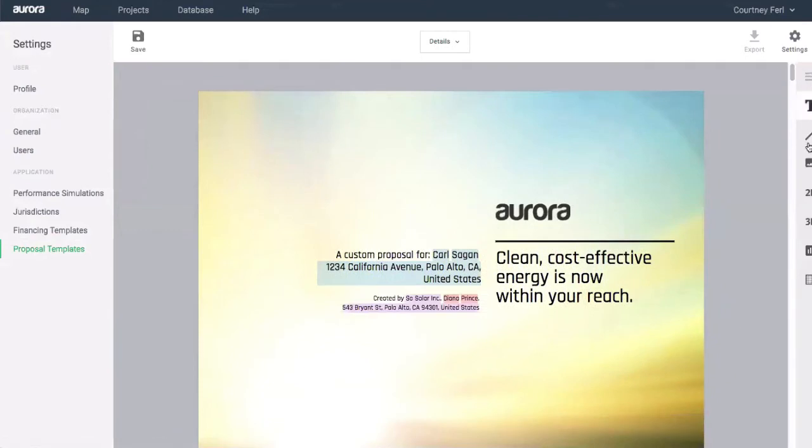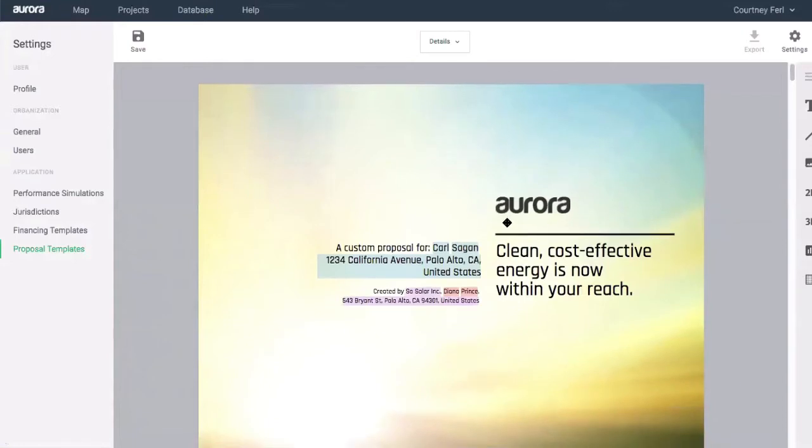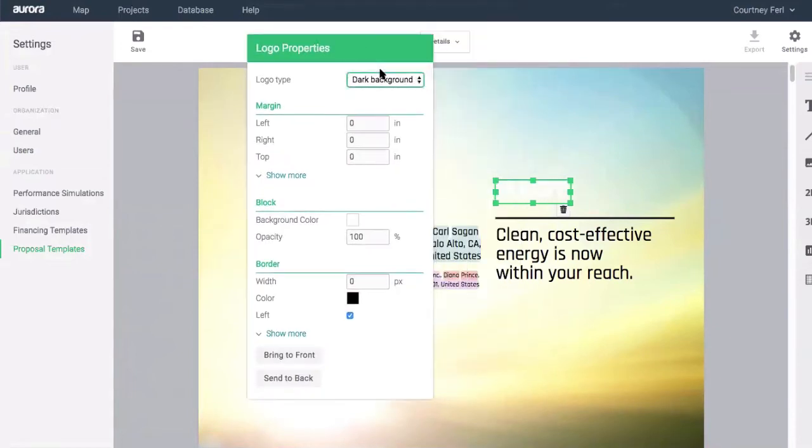All right, so now we can see all of our tools came up on the right-hand side here. We can check in our settings for our theme colors, and we can also change the name of this copy here. And we can also adjust our theme colors if we decide to. We can see our logo came in. This is the light background logo. If we right-click on it, we can change it to the dark background. And we'll notice it's a little hard to see, so it's good to stay with that light one.